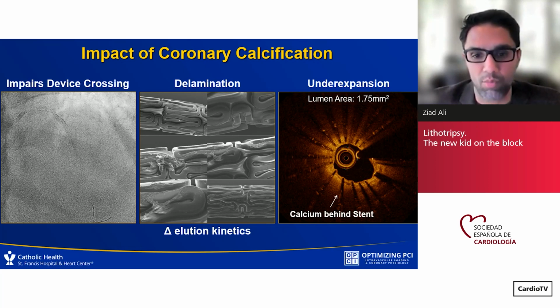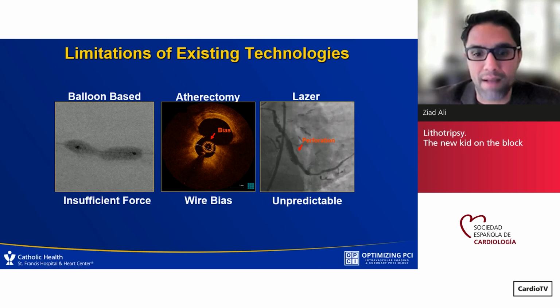So let's take a look at why calcium is a problem. First of all, in the pre-PCI setting, if you look at the calcified cohort and the non-calcified cohort, in the non-culprit lesion in PROSPECT, actually the calcified cohort does a lot better. The reason, of course, is because it's stable CAD. You really can't have a plaque rupture in significantly calcified lesions, and really the lipidic plaque is what leads to the events over time.